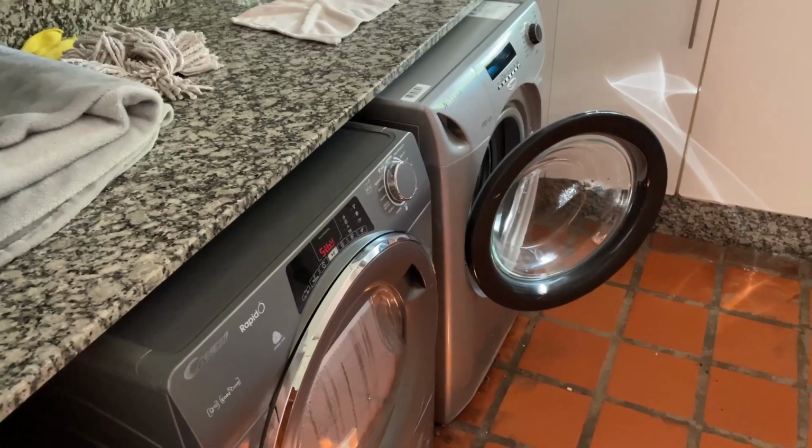And I have use of a washing machine and a dryer if I want them. There's a cleaning lady who comes every week to clean the house, and she does my room as well when I'm at work. So it's been really good.